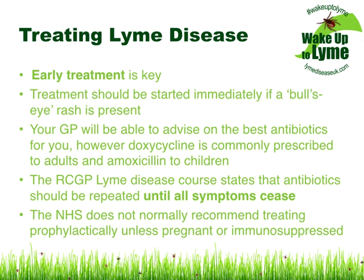There is also a herbalist, Stephen Buhner, whose book is mentioned on our website. He has a protocol for Lyme disease, and it might be worth discussing with a qualified herbalist whether it would be appropriate to take that in addition to antibiotics. The course that we mentioned earlier states that any course of antibiotics should be repeated until all symptoms cease. And this is really important, that you do continue to take the full duration of your antibiotic treatment and that all symptoms have ceased before you stop doing so.